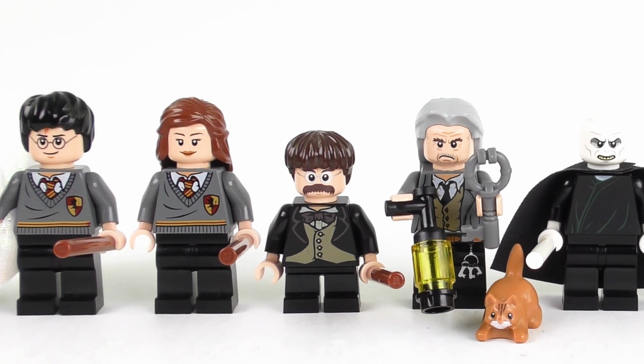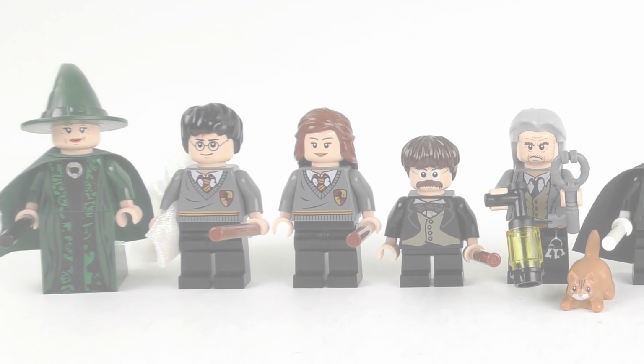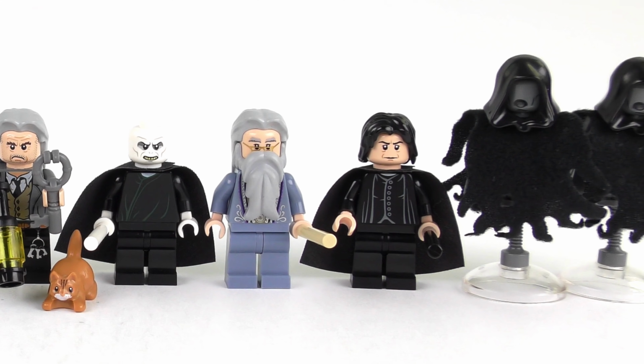If I've done my math right, there are 10 figures in front of you and 1 missing. Located inside the castle is the Gryffindor Knight Statue, which is an exclusive to this set and worth about $4. So in total, with used values, we've got about $55 in minifigures alone. Probably a lot more if you're buying them on eBay.